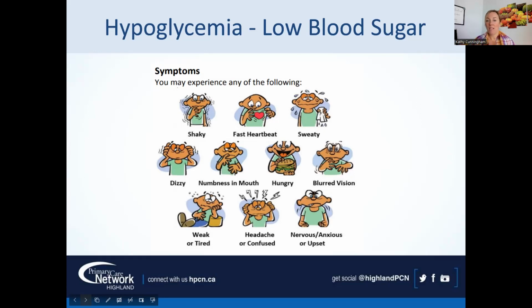So some of the symptoms: shaky, fast heartbeat, feeling sweaty, dizzy, numbness in your mouth, hungry, blurred vision, weak or tired, headache or confused, nervous, anxious, or upset, any of these. And we should treat them. So standard treatment, if you are measuring under 4, is to have 15 grams of fast-acting carbohydrate or sugar. So 3 or 4 dextrose tablets, or 3 packets of dissolved table sugar, half a cup of apple juice, 1 tablespoon of honey, or half a cup of regular soda.